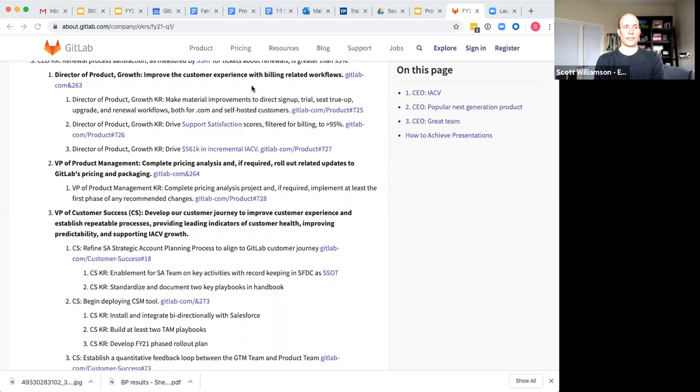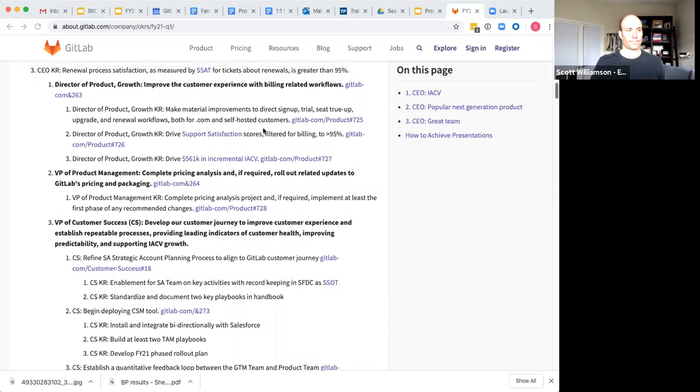The third key result there, we also believe these changes will improve incremental IACV. By making it easier for customers to sign up, upgrade, renew, true up, we expect to get incremental IACV from making that customer experience much better. So the team can see their way to an incremental 561K in incremental IACV in Q1.